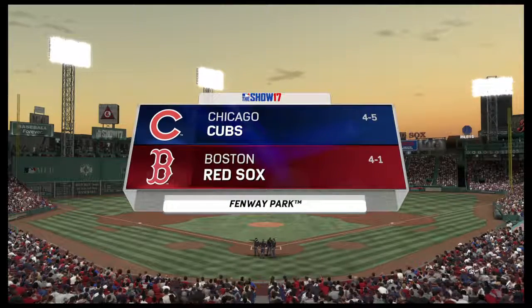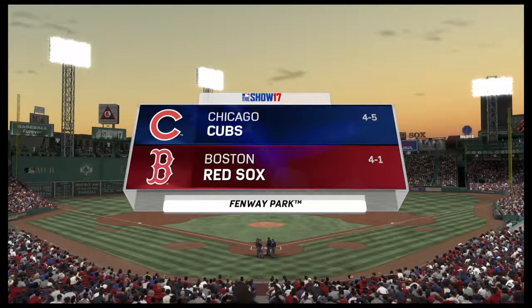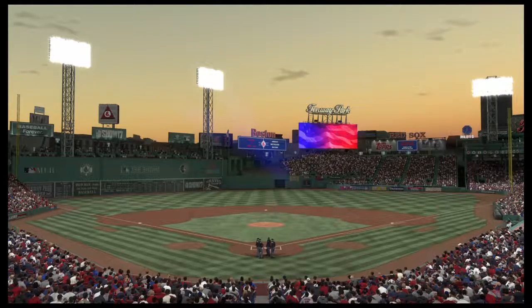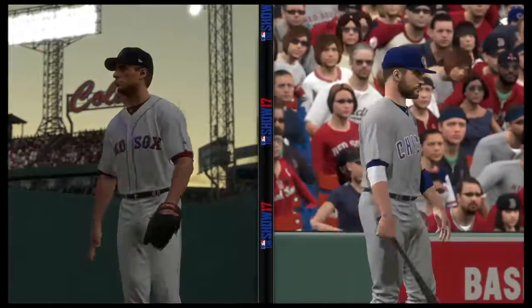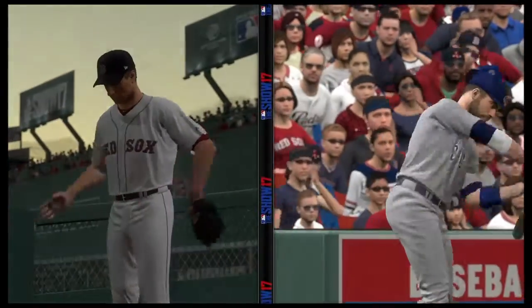From the oldest park in baseball, MLB The Show comes your way from Fenway Park in Boston. It's the home opener of this new season between the Chicago Cubs and the Boston Red Sox. These two square off on the diamond right after this.